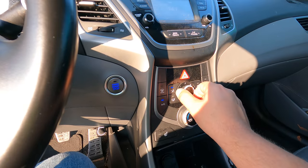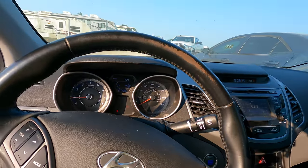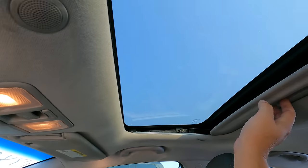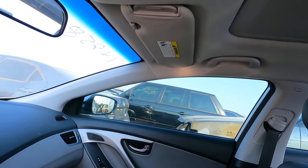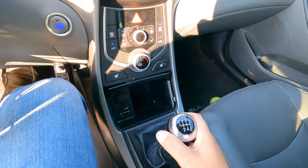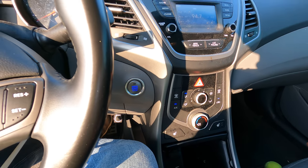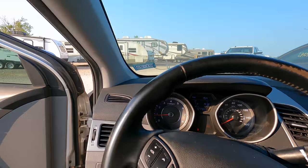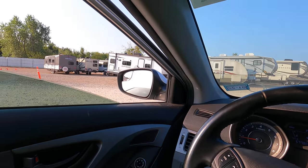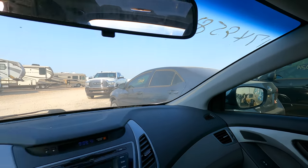Heated seats as well. I'm here to tell you, man, for a 14 Elantra, this thing is decked out pretty damn good. Oh, and let's not forget the sunroof. Yeah, sunroof too, with a 6-speed manual transmission. And the clutch really does feel great, guys. Excellent clutch. This is a good car. It's a real good car. Air conditioning works. The important window works. Yep, so does that one.